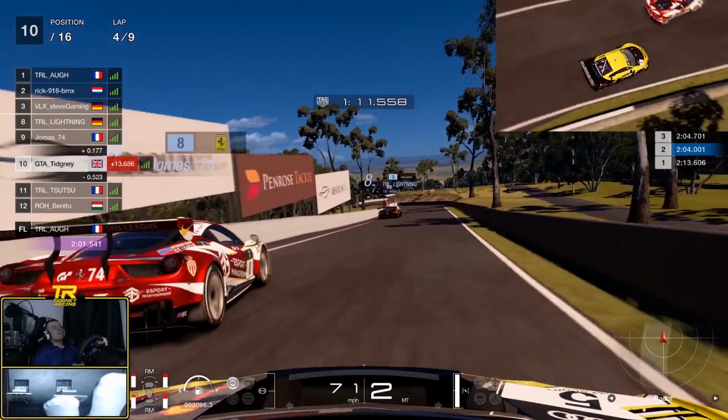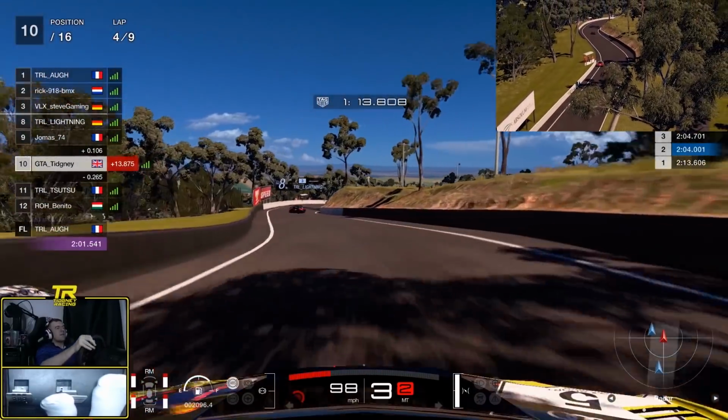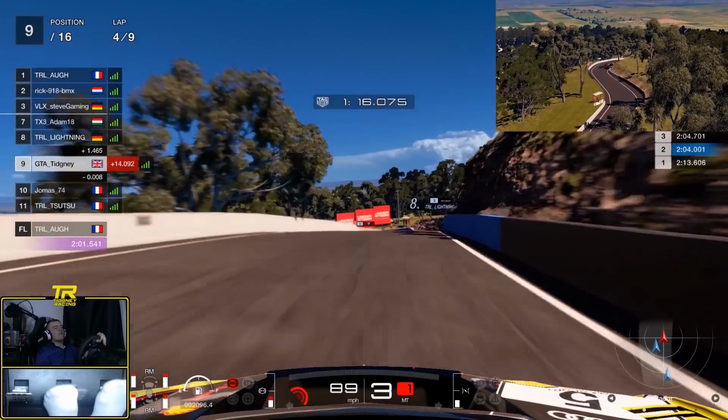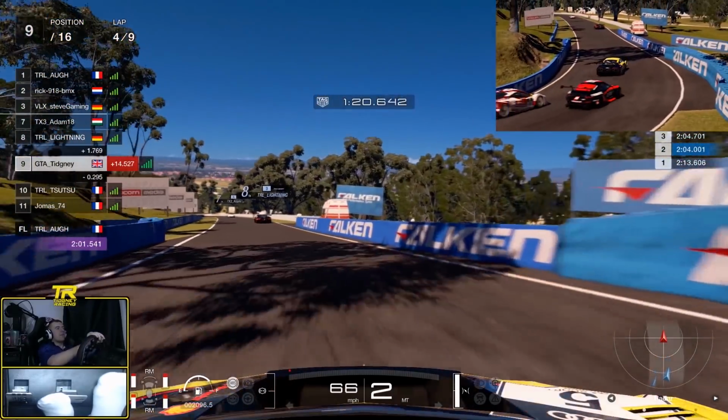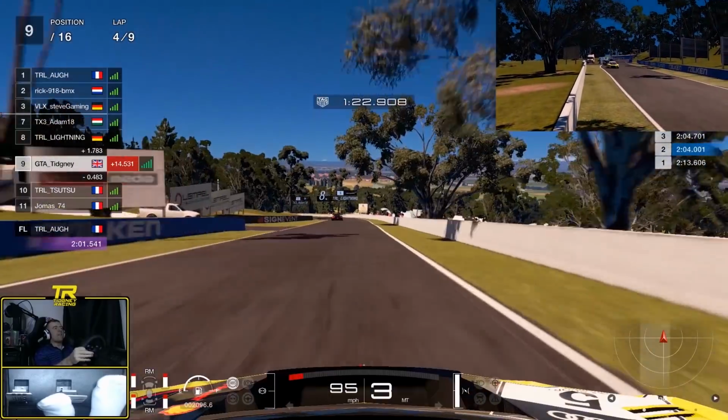Hits the barrier. I accidentally hit Jomas. Jomas goes into the barrier as well. Not my fault there at all. So I go down the inside here, and a bit of clean racing at the end of that. I get the position. Tsutsu trying to go around the outside. Unbelievable move by Tsutsu there as well.